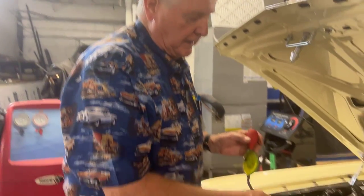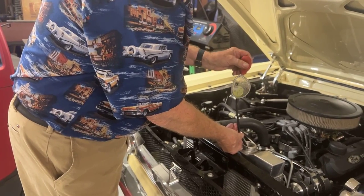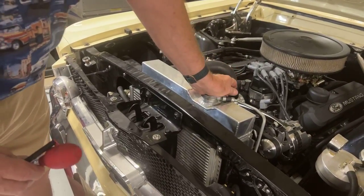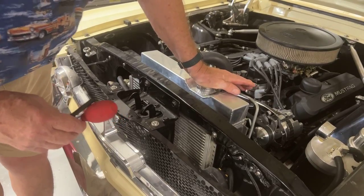Buy one of these, check your freezing level inside your radiator, just like I showed you, so that you're sure that you don't have pure water in there, especially if you just bought the car. I've had a lot of cars come in here that people didn't check, and I've had some of them that had cracked blocks because they didn't pay attention.